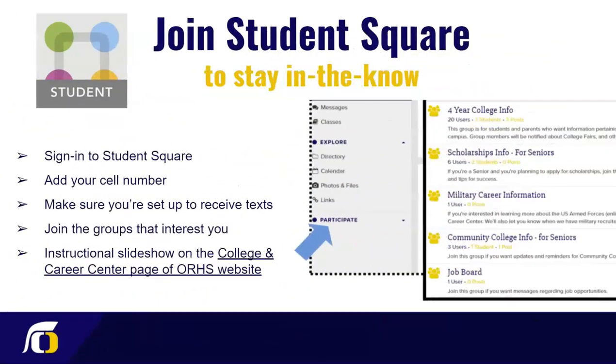If you want to stay in the know, stay in the loop about a lot of the opportunities regarding college and career planning, log in to Student Square. It's basically the same thing as Parent Square. You can do that from the homepage of the Oak Ridge High School website. If you click on the Students tab, scroll all the way down and click on Student Square. When you get to the Student Square sign-in page, you're going to sign in with Google. You're going to use your EDU HSD email account and password.